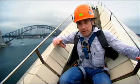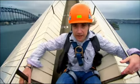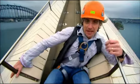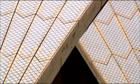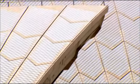The tiniest movement in the segments of the roof could have been fatal. One slip and this whole thing would have collapsed like a pack of cards. So it had to be, well, glued. To ensure everything stayed in place, engineers needed a very special kind of glue. They had to look to dentures.